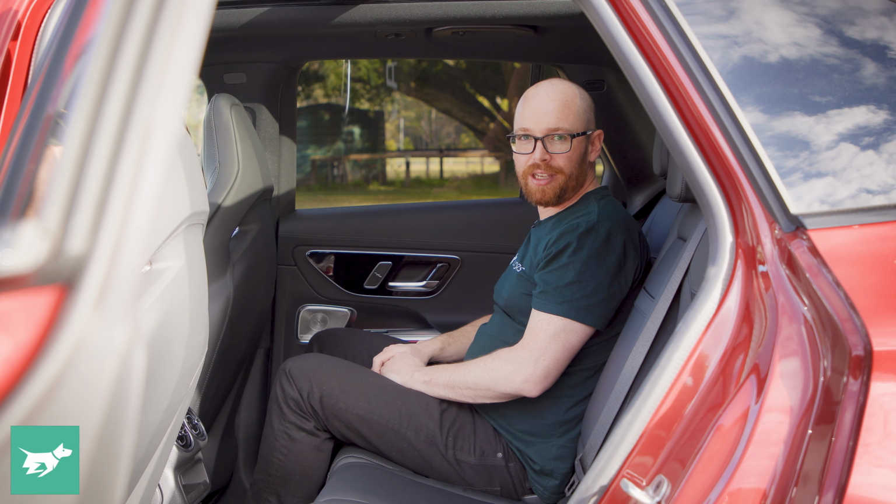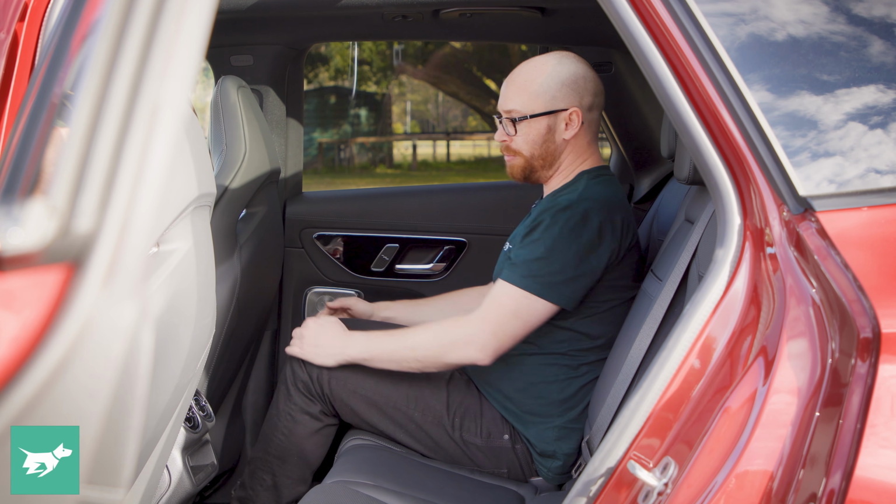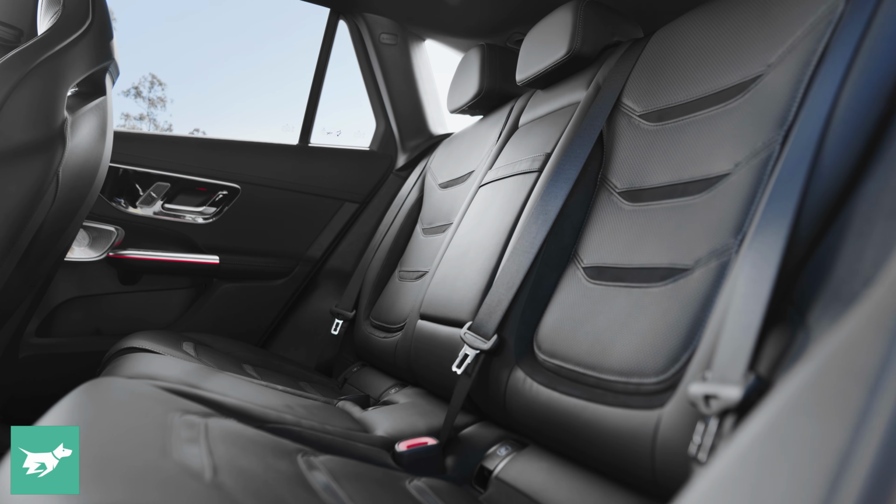Let's have a look in the back. Welcome to the back seat of the GLC 63, and there's plenty of space. For adults, there's lots of foot room, tons of knee room, heaps of headroom. The back seat itself is nice and soft and comfortable.